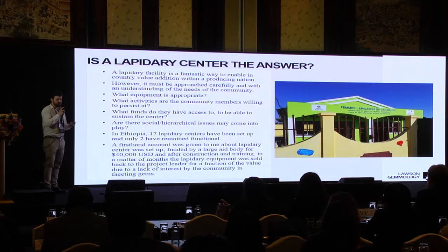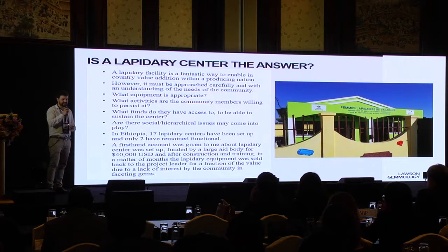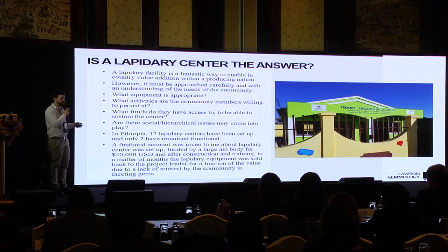Then you also have social issues, where the people selected for faceting were selected based on talent rather than on social grounds, and that caused a few social issues as well. You have examples like Ethiopia, where 17 lapidary centers were set up, and at this stage, to the best of my knowledge, only 2 are still functioning. So you can see that you really need to plan them well to make them functional.